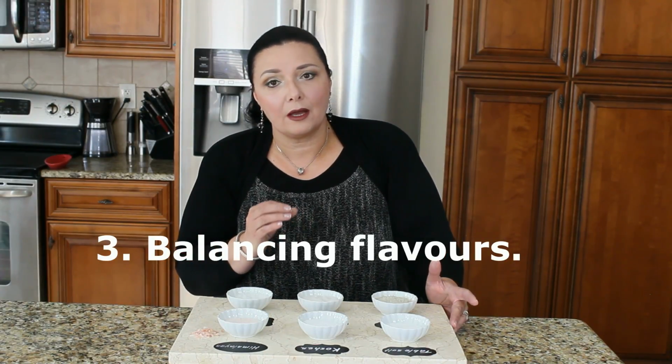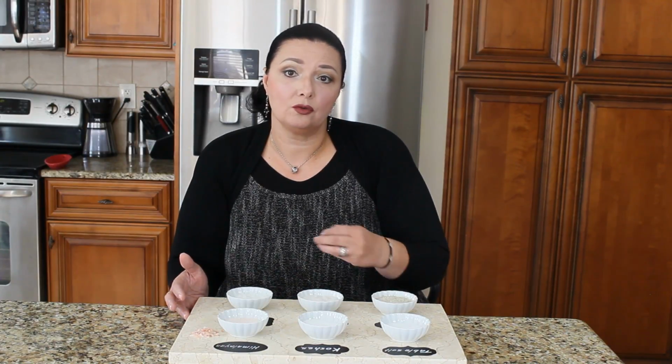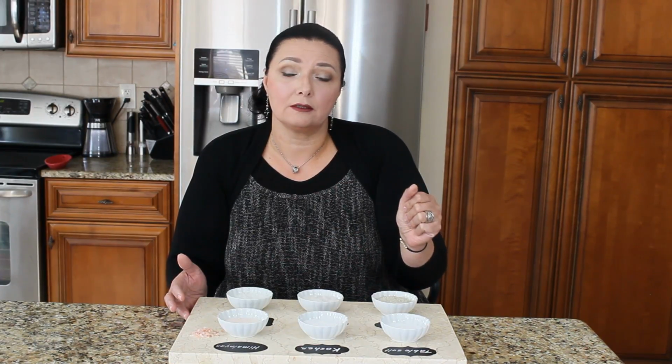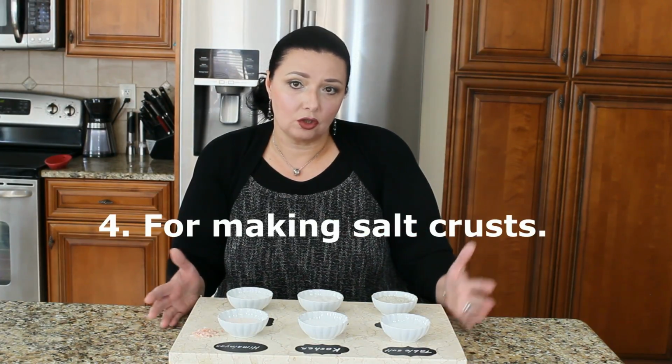Number three, salt is used in desserts. Yes, if you add just a little bit of salt, for example in your cupcakes, your batters, it's like a yin and yang. It's a balance between sweet and savory. It's gonna taste so much better. And also salt is used to top things like frostings and chocolate. It also adds this balance between sweet and salty. It's a very interesting taste.